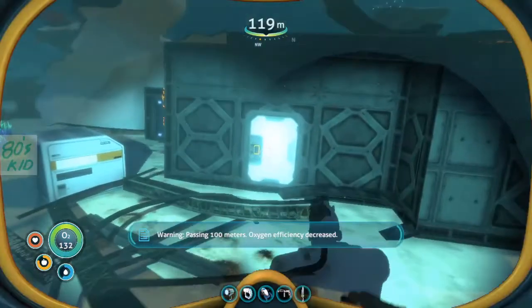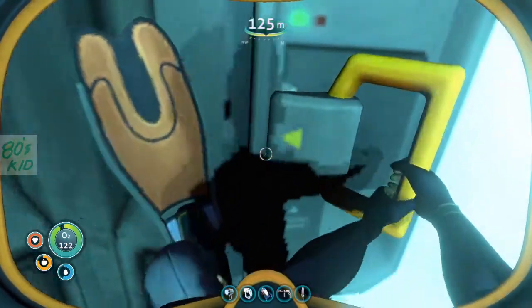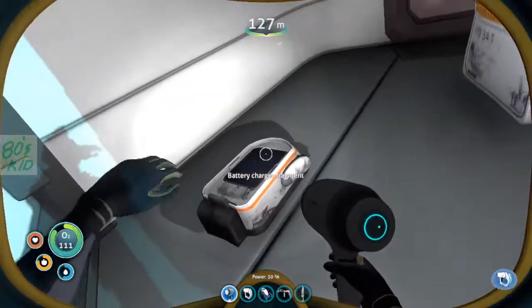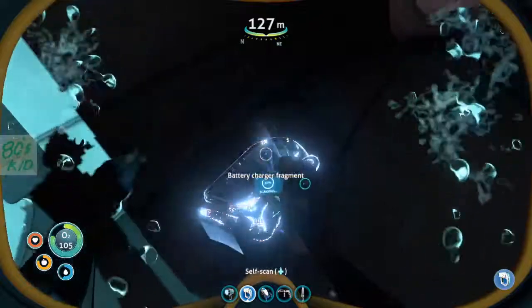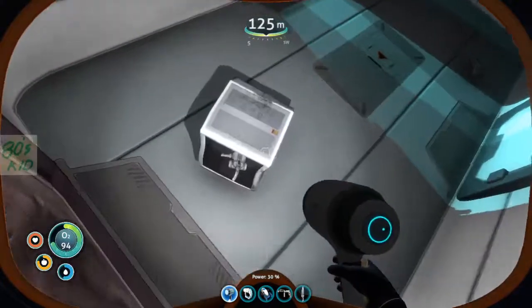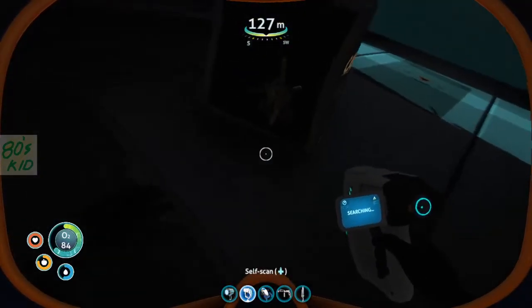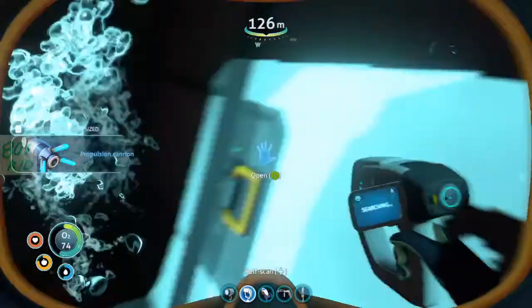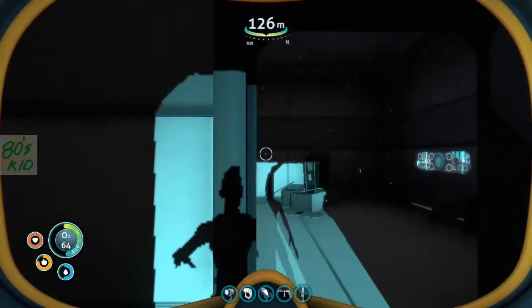Let's go and check out this. Check out this wreckage. Oh, battery charging station. Okay, we could find something. Okay, sealed door. Propulsion cannon. Another sealed door. Destroyed.